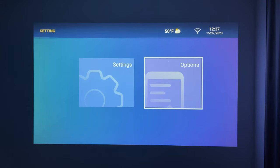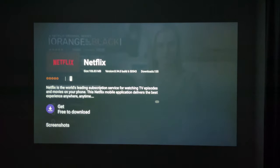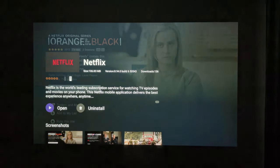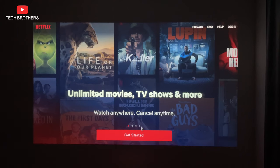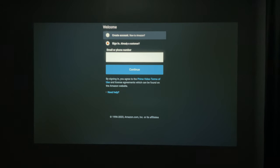You can also go to options, but there is nothing interesting here. Now let's have a look at the streaming services, like Netflix and Prime Video. As you can see, they are not installed yet, but it only takes a couple of minutes. When I launched Netflix, I saw the mouse cursor. It looks like a browser-based Netflix page, not an official app. Prime Video also has a mouse cursor, and it also doesn't look like an official app.